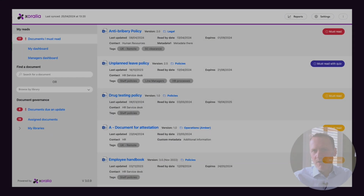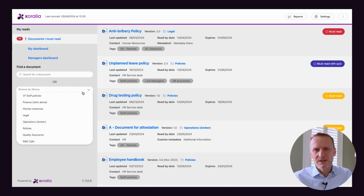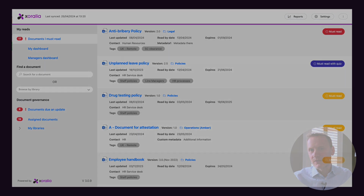However, a common problem with this is that your policies can end up spread around your SharePoint environment, and that makes it difficult for employees to find what they're looking for. Now, with Xoralia, it centralises all of your policies and procedures into one place, and that makes it easy for employees to find everything. So they can search for policies, they can browse them, and they can even ask questions of policies to get answers.